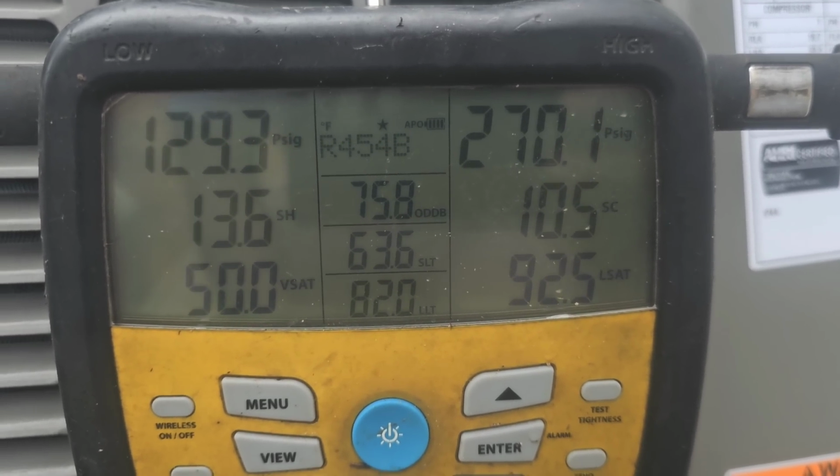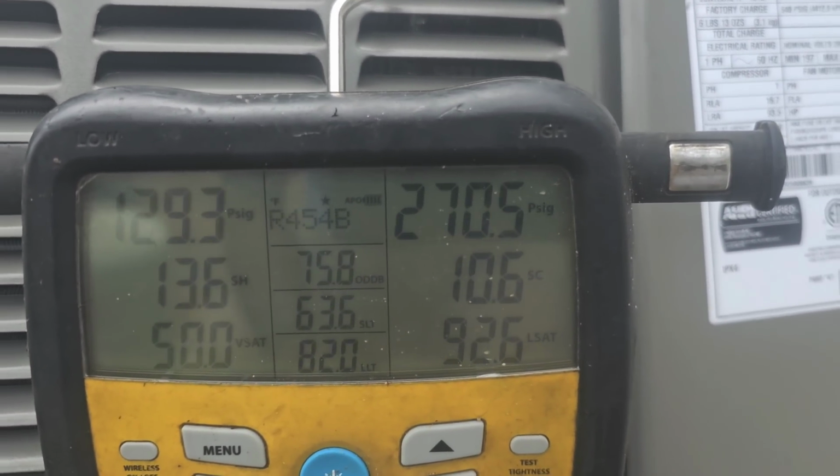So we got 10-degree subcooling. Yeah, that's good, huh? Yeah, perfect.